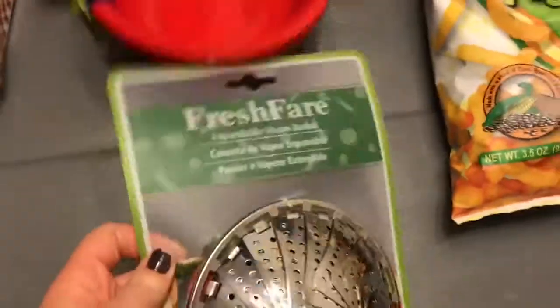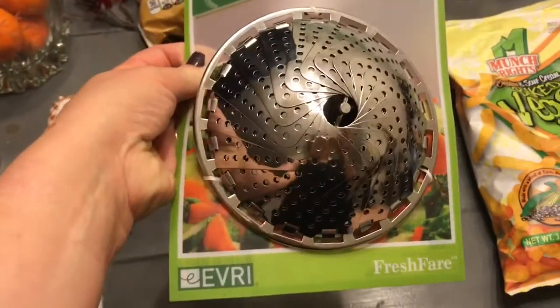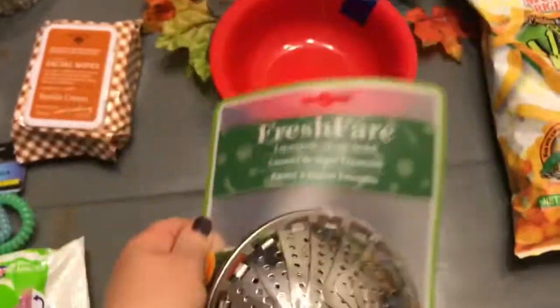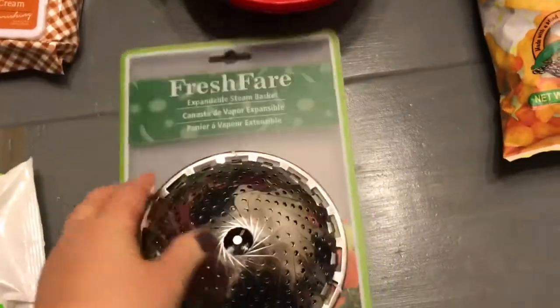And then I found this Fresh Flair expandable steam basket, and this is by the Every brand, and this was $1. It's really heavy. It feels like really nice quality. So I'm excited to use this.